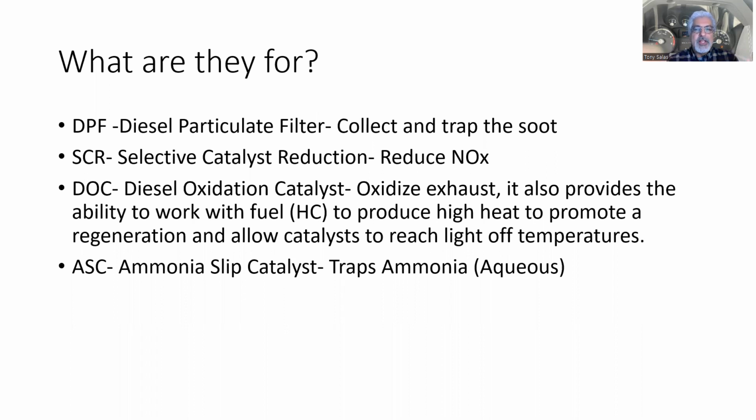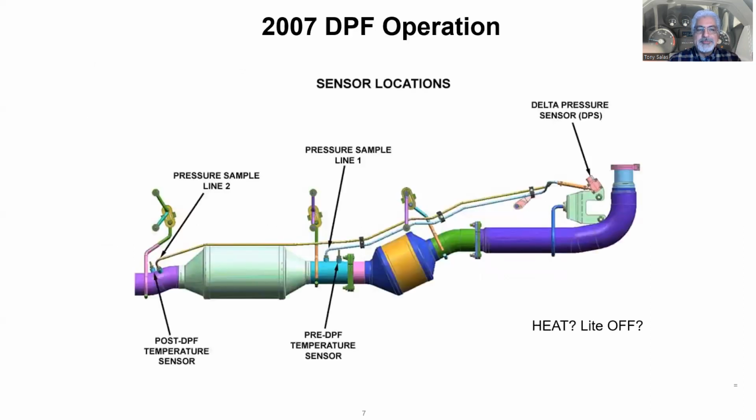So remember, as we're basically talking about SCR, there is injection of DEF fluid into the exhaust, and it's actually converting to ammonia from the chemical reaction with the exhaust, and that ammonia is what breaks up the NOx. So there you go.